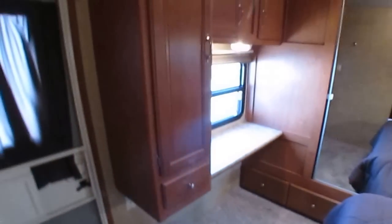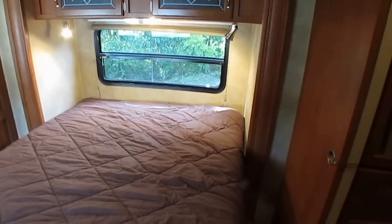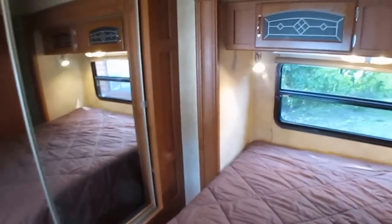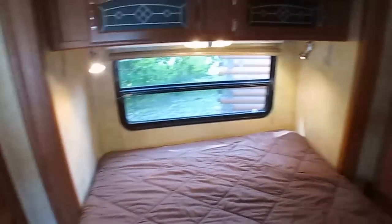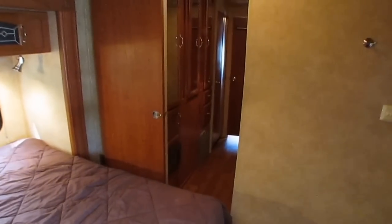That's why, like everybody, before you take my word for it, come look at it, spend some time in it, and then form your own opinion about what condition you think it's in. While there's no such thing as a like new used RV, this thing is exceptionally clean for a 10-year-old, and that's my personal opinion. So please keep that in mind, folks. Come out and look. I've got several others you can look at as well that I haven't posted online yet, that I will be hopefully next week.